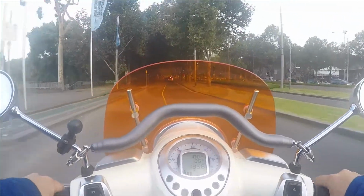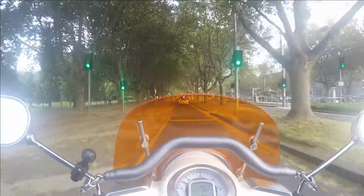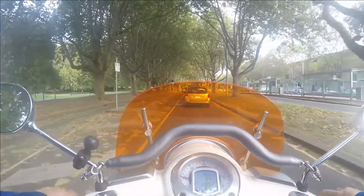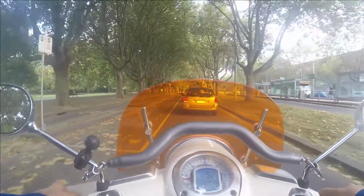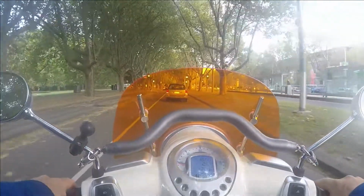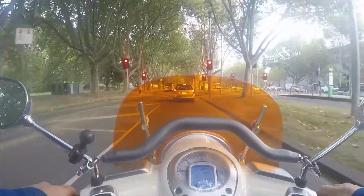Today we're going to go to the Royal Botanic Gardens in Melbourne. On the way I'll try to describe a few things that I see, and at the moment on our left we're actually passing what's known as the Queen Victoria Gardens. On the right hand side is the National Gallery of Victoria.